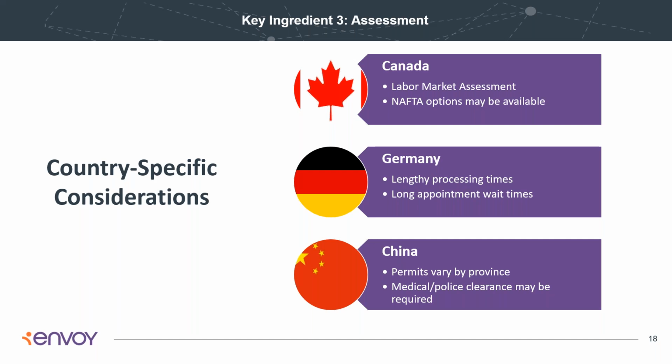We know that appointment times have been pushed out for about, I would say, 3 to 4 months, which makes it super difficult to plan accordingly because the individual can monitor for a canceled appointment, but can't really gauge when that appointment will be available. So it just throws off the processing times for the work permit. It's really hard to gauge when we can actually get that employee on the ground.